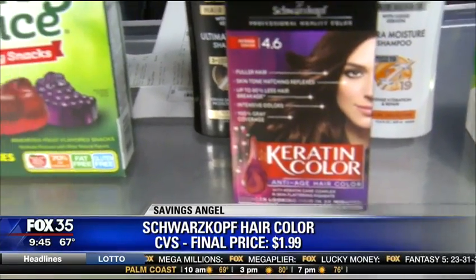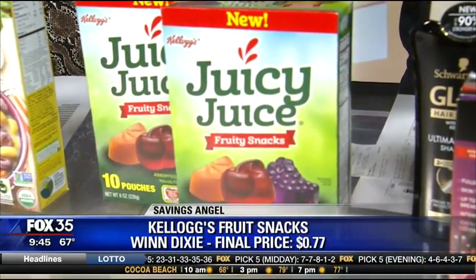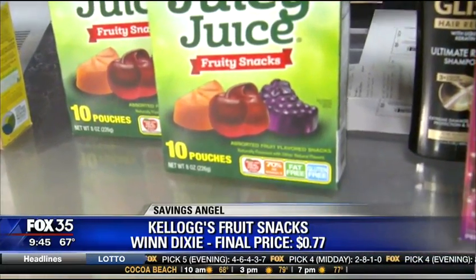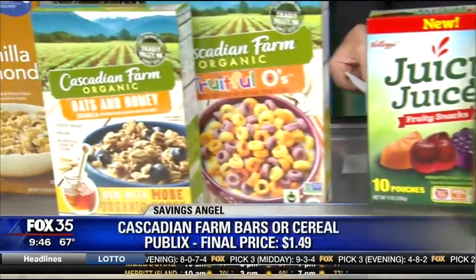All right, moving on. We're going to go over to Winn-Dixie where you can get the Juicy Juice or any of the other Kellogg's fruit snacks. This is a really great deal. Normally $3.29. There's a BOGO, and we have coupons. Final price could be 77 cents a box for the fruit snacks, which is a great deal. Now let's talk about some cereal deals.